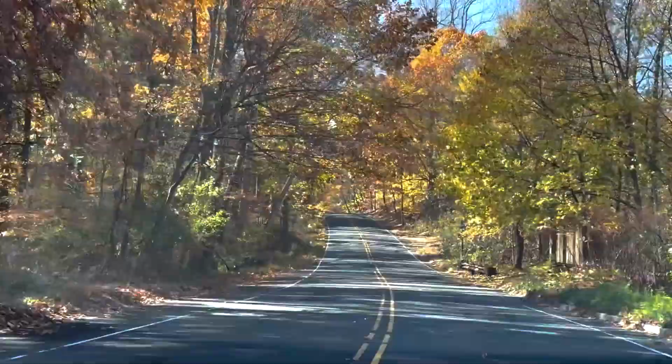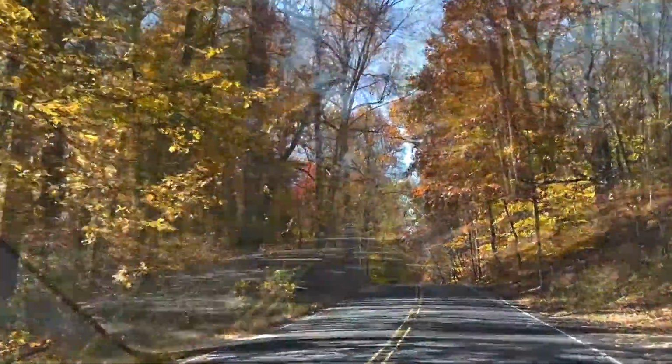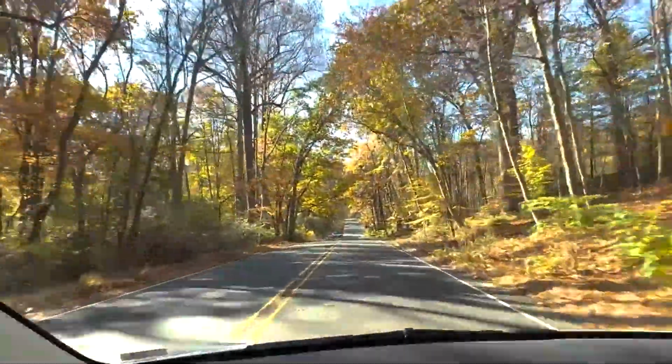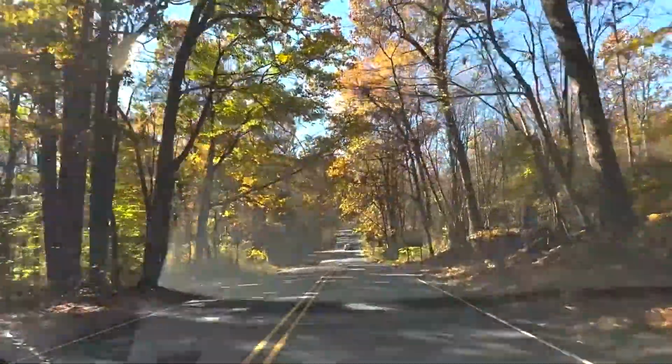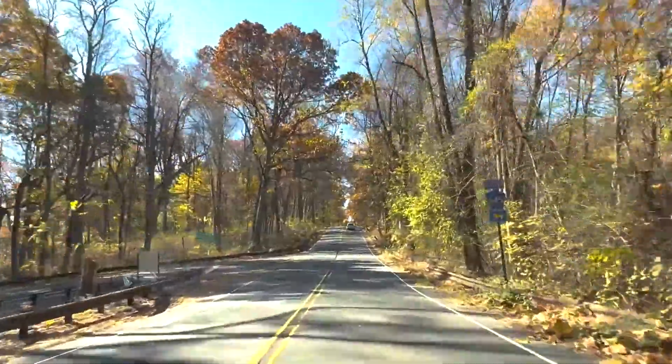And I just wanted to show you some of the fall foliage. I'll link above another video that I made in Mountainside, New Jersey, which is right next door, where we showed a little bit more of the reservation, and we also walked through the deserted village. So definitely something else to check out if you're interested in this area.